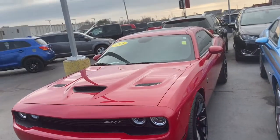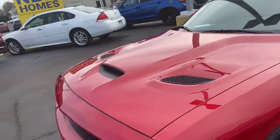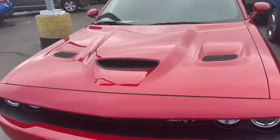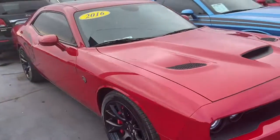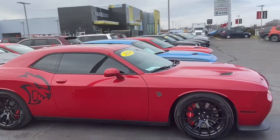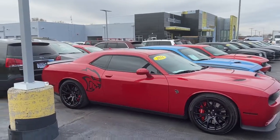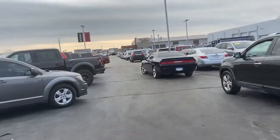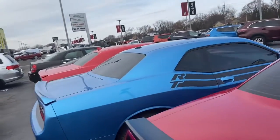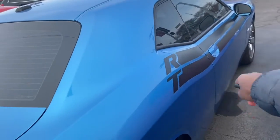That Hellcat thing. Now I think about it, I got the other one wrong. The other one's a Demon. Yeah. No, I think I did. I said that was a Demon. 2016. Oh yeah. Get the blue one. I don't like that. I be seeing too many stripes. I be seeing too many of them stripes. RT.